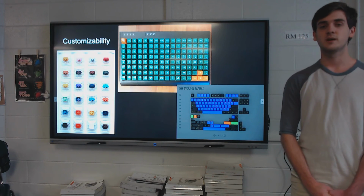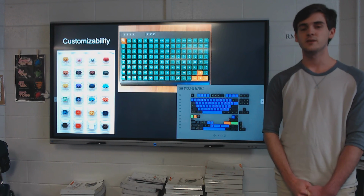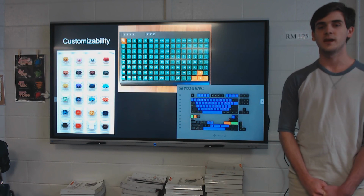That is why you should buy a mechanical keyboard, because they will last a lifetime, they're environmentally friendly, they're comfortable, and they're customizable.